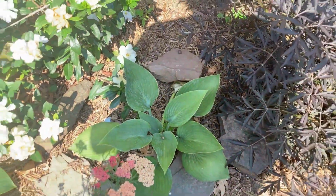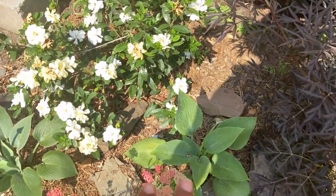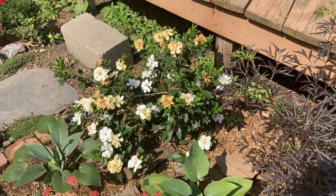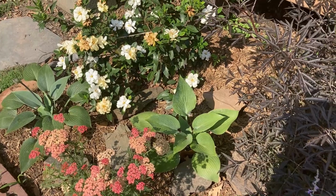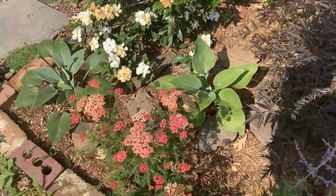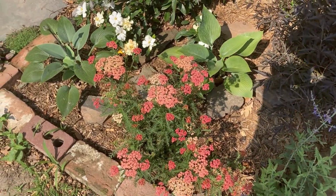I have a couple of hostas in here. Now I know when everything grows up, this hosta right here is going to be shaded out quite a bit, and you might not be able to see it past this tutti frutti yarrow here, which is stunning, by the way.